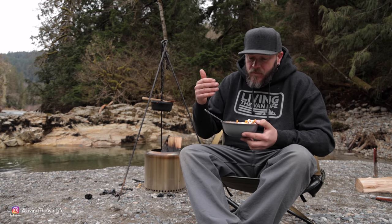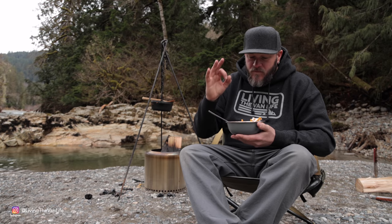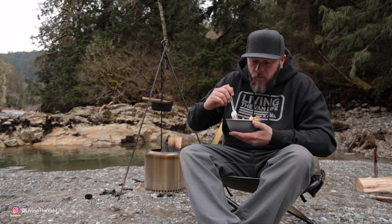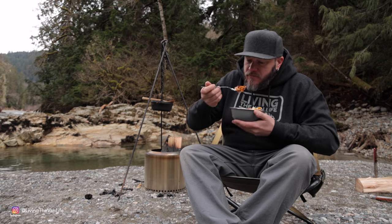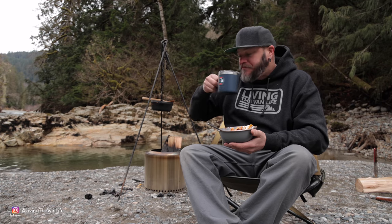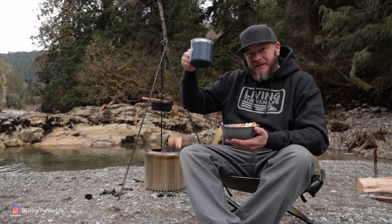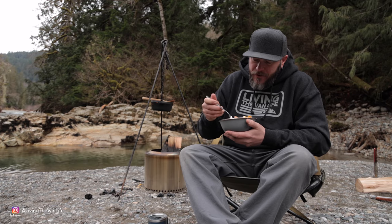Now, of course, in traditional van life style, I opted to put some Italian sausage in rather than the typical ground beef that you would normally put in a Frito pie or a chili. But I must say, substituting the Italian sausage, over the top. You just can't go wrong with it. Cheers, guys. Oh, man. Seriously, so freaking delicious.